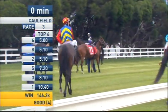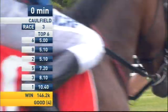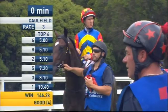Late scratching as well, please note. Race 9, number 6, Just Highfalutin, has been taken out on vet's advice. So, a scratching later in the day, Shane. Thanks, Hutchie. Great insight there from both yourself and Peter Moody.